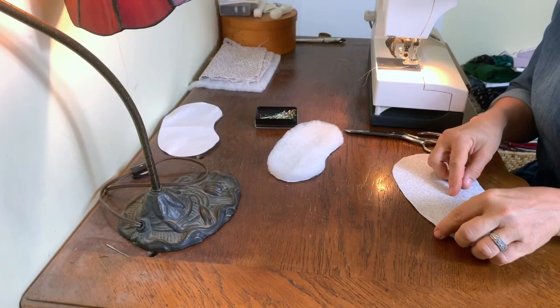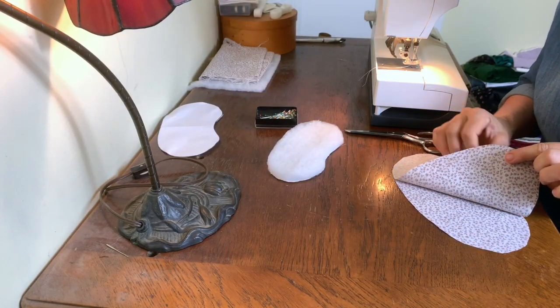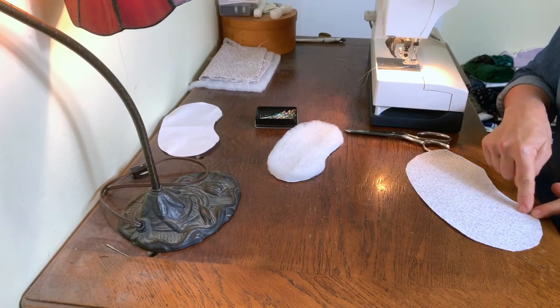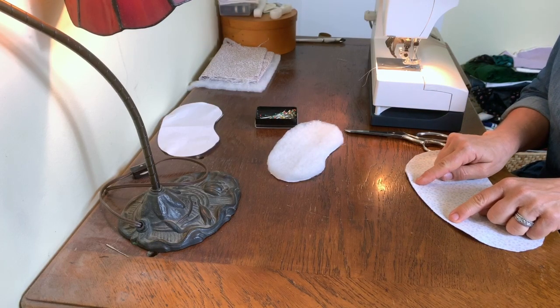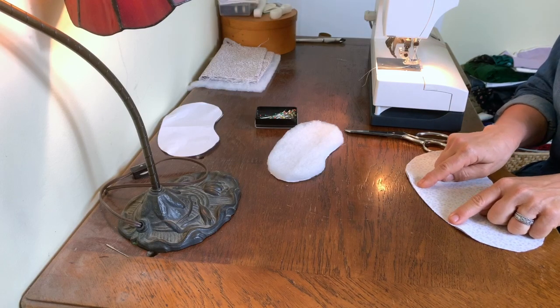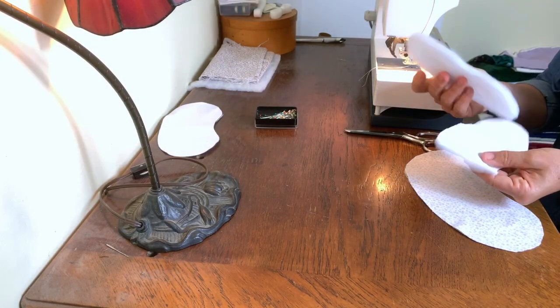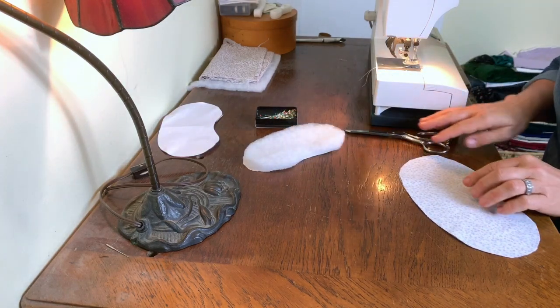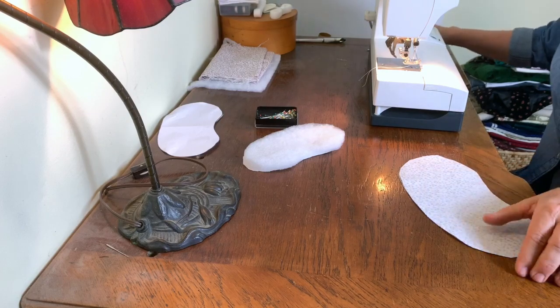Okay, now you put the right sides of your fabrics on top of each other because you're going to sew all the way around, and I'll leave about a 2-inch opening at the top so that I can put my batting and my insulation inside of it. Go ahead and do that.